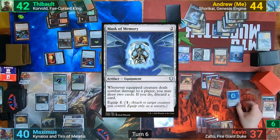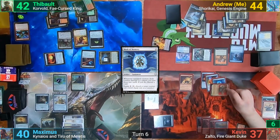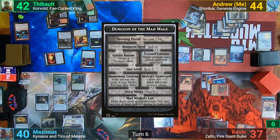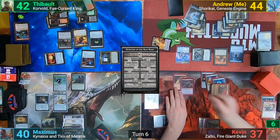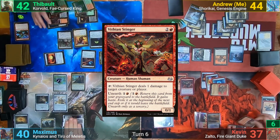He then plays a Mask of Memory and equips it to Zalto. He swings Zalto at Maximus, who blocks with his commander. Kevin then activates the desert to ping his commander for 1, and then ventures again from the combat damage. In his post-combat main phase, he then casts a Vithian Stinger and passes to Maximus.